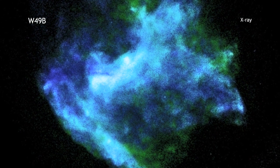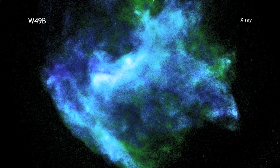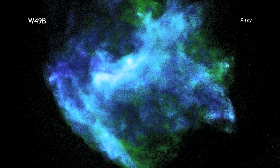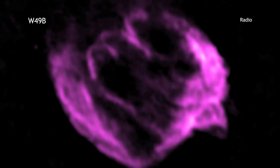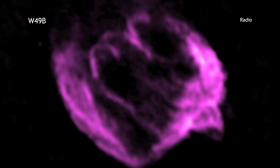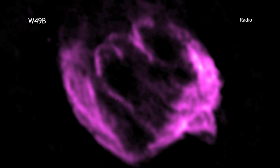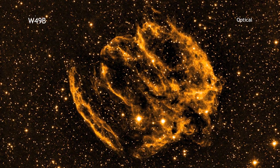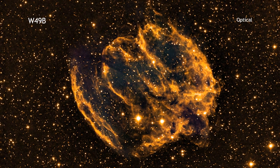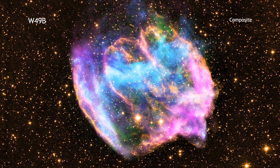While most supernovas leave behind a dense rotating core called a neutron star, there is no evidence that one is present within W49B. This and other evidence suggests that an even more exotic object, that is, a black hole, was produced during the explosion. Since W49B's explosion occurred about 1,000 years ago as seen from Earth, this means this may be the most recent black hole formed in our Milky Way galaxy.